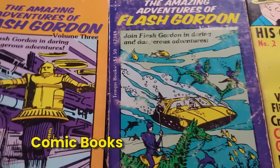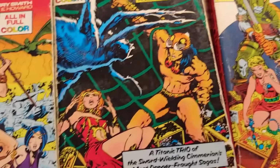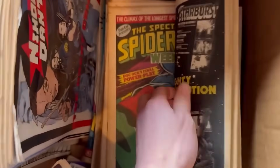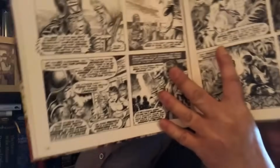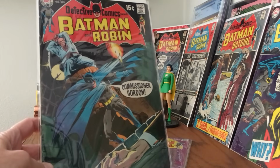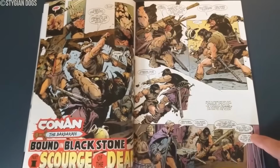Comic books. Long before superhero movies ruled the box office, heroes lived on cheap newsprint pages, folded in backpacks, traded at lunch tables, and stacked under beds. For many kids growing up in the 70s, comic books weren't collectibles. They were companions. But those same comics, especially the first appearances of now iconic characters, are today among the most valuable items in pop culture history.